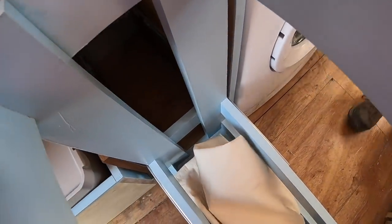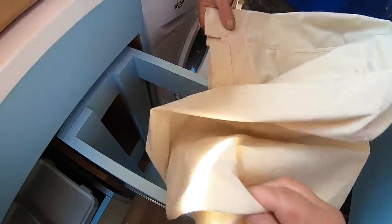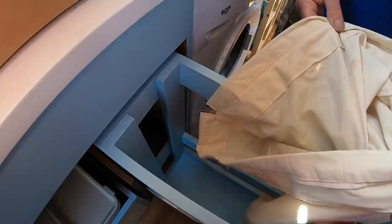Doesn't look very big, but when we filled the bag up with a load of clothes, it got loaded, didn't it? Yeah, surprising how much you can get in it.